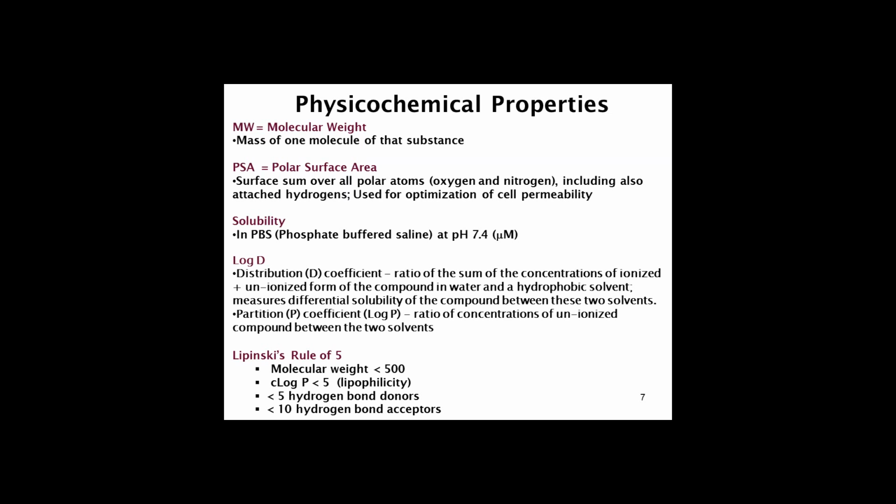And they look at it in water and in a polar solvent and in an organic solvent, and the distribution of the molecule going back and forth into both of those phases. It measures the differential solubility of the compound between these two solvents because, when you're making compounds, they can go into organic solvents. But when you have to formulate a compound to be orally active, it's usually in a water-based solution. And then the log P is really just the ratio of concentrations of an unionized compound. So it's easier to reach the desired log P versus log D if you have more polar groups or ionizable groups on the molecule.